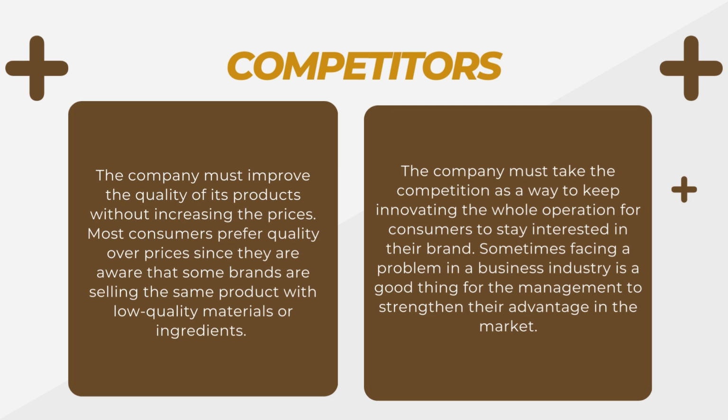And for the second solution naman, the company must take the competition as a way to keep innovating the whole operation for consumers to stay interested in their brand. Sabi nga nila, sometimes facing a problem in the business industry is a good thing for the management to strengthen their advantage in the market. By constantly innovating, the company will stay focused on its goal, which is to serve its consumers and to make profit.